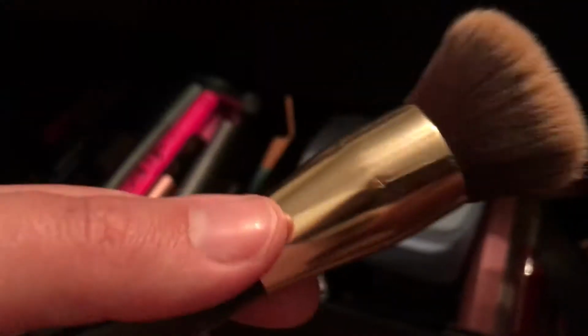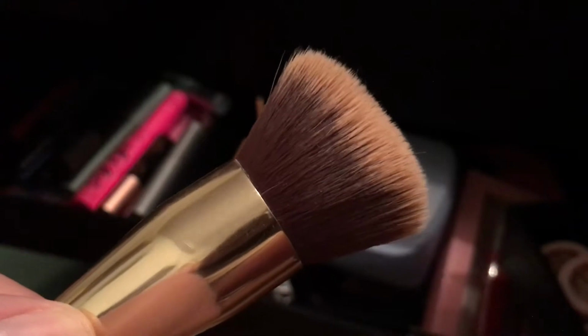Says Believe Beauty on it, and this was only like $4 at Dollar General, and I was gonna buy a new one, but then I thought maybe I could just clean this one and clean it like every 2 weeks like I originally planned when I bought it.